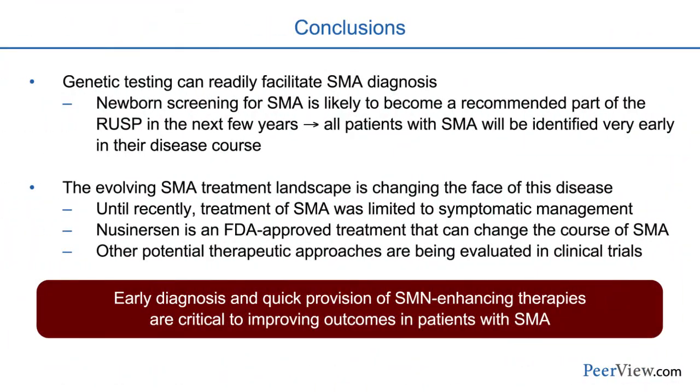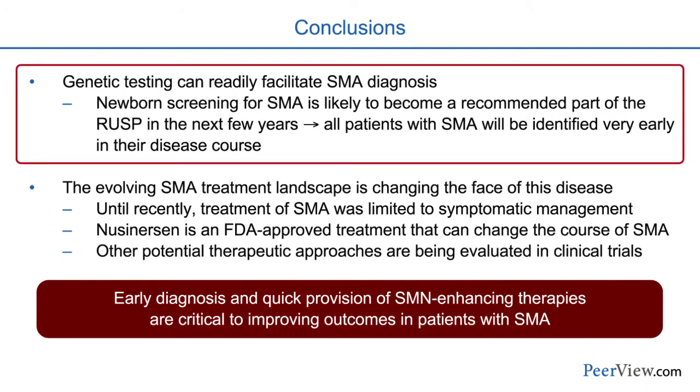There are clinical trials which have been accomplished demonstrating that the earlier this treatment is instituted, the more effective it has been in allowing individuals with spinal muscular atrophy to gain motor milestones. This information has been very, very helpful as the President's Committee on Newborn Screening Practices addresses the recommendation about inclusion of spinal muscular atrophy on the uniform screening panel for newborns.